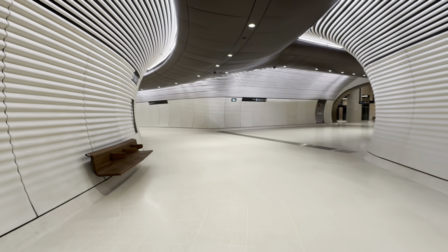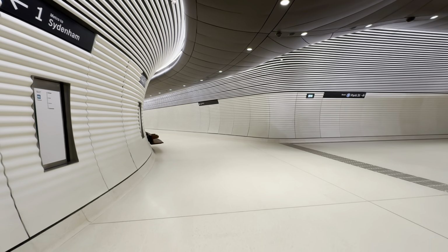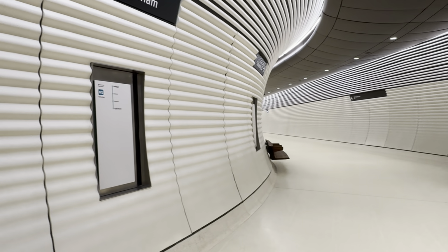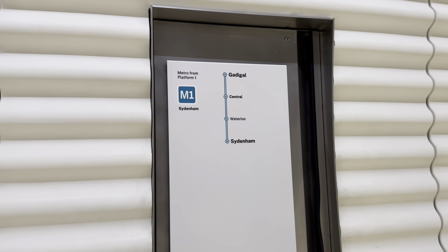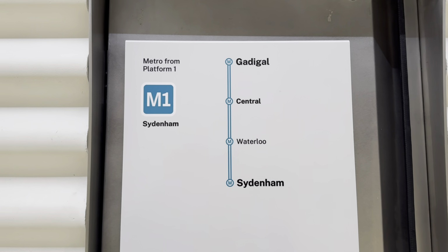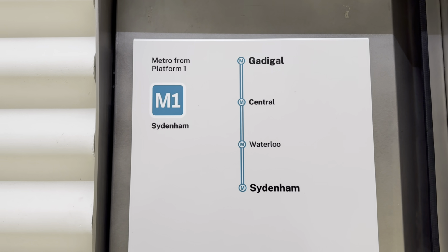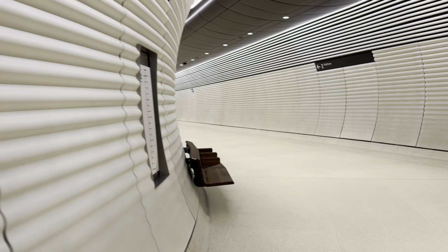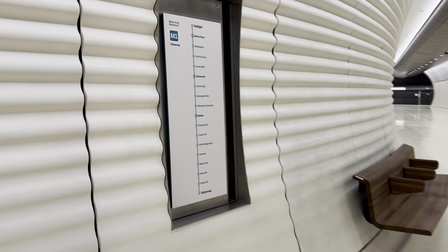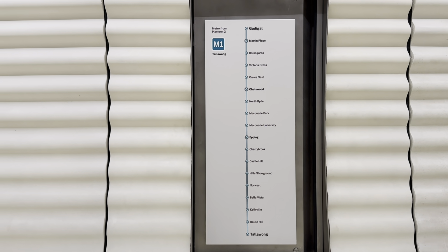This is really cool, so I'm going to head over to my platform now. As I said before, it is now known as the M1. So there's the stations for platform 1 through to Sydenham, and platform 2 for the stations between here and Tallawong.